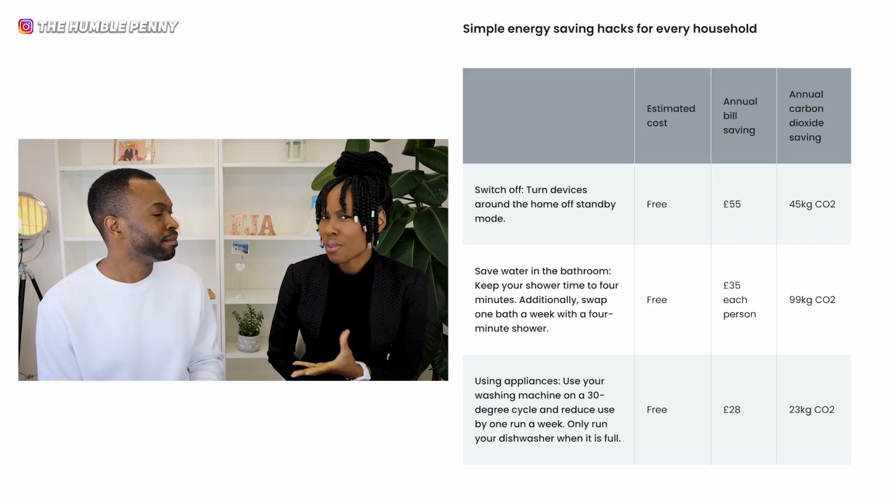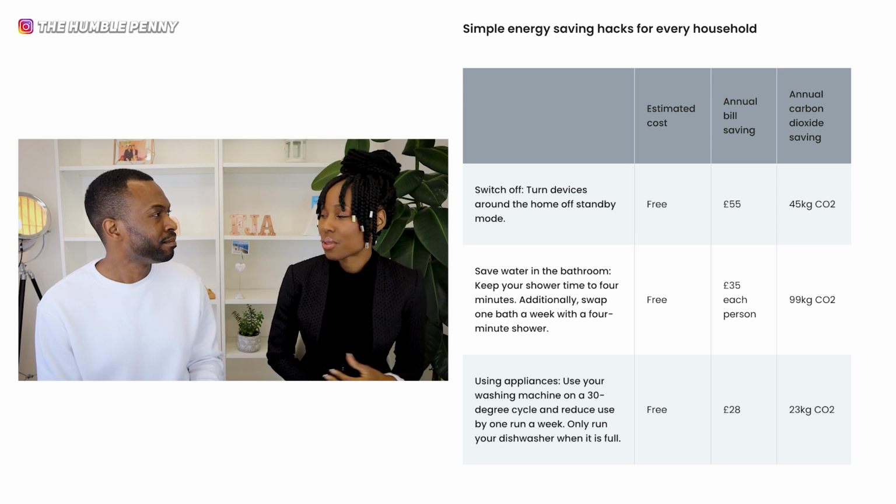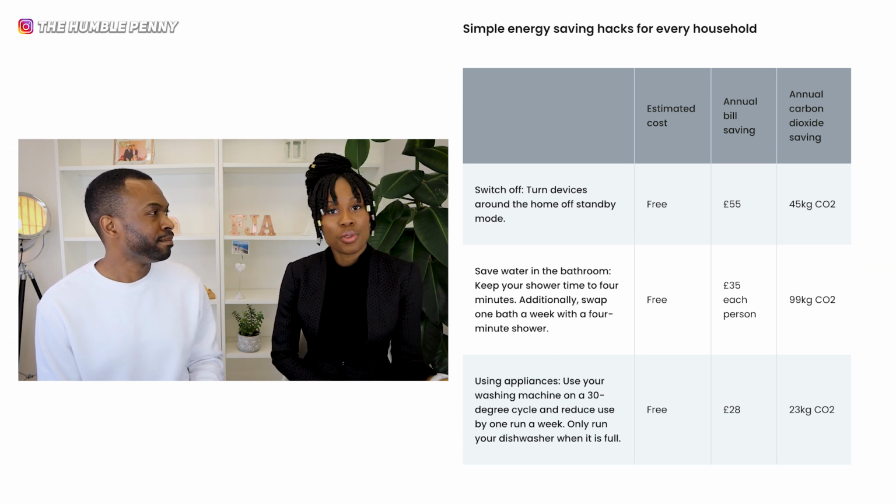I was quite shocked by the savings that you can make annually because we always know to switch things off by the mains, but you never really know in terms of numbers and figures how much it saves. And £55 is actually quite a lot of money, a substantial amount for some households who will rely on those savings for food, for example.